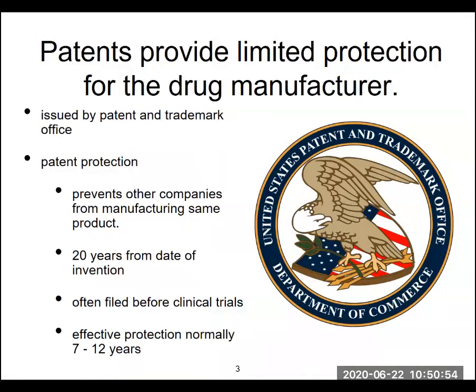And so what we're looking at is that the US government and other governments around the world are going to be providing a little bit of protection for these companies that are developing new drugs. And what they're going to be doing is issuing a patent.